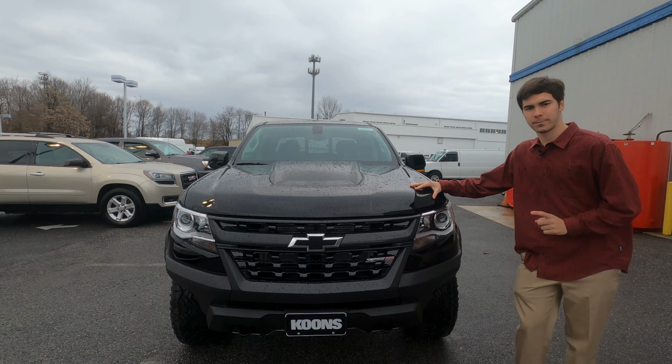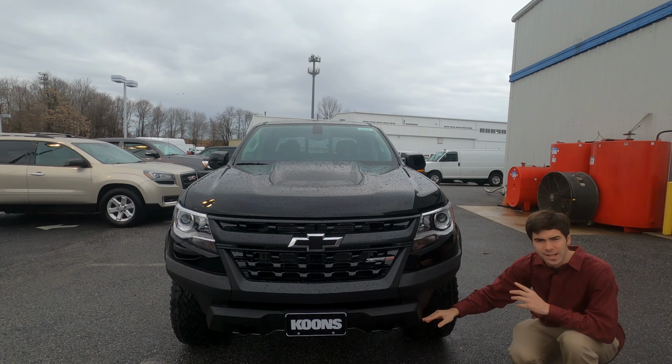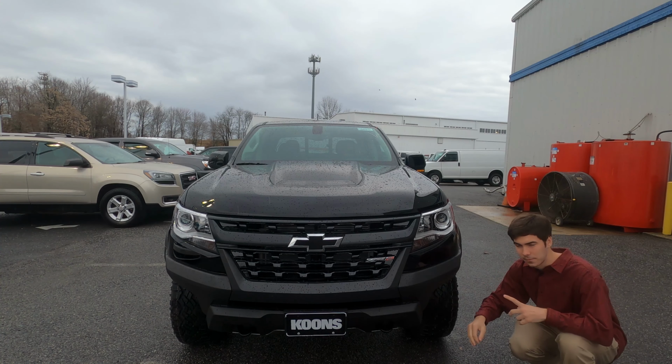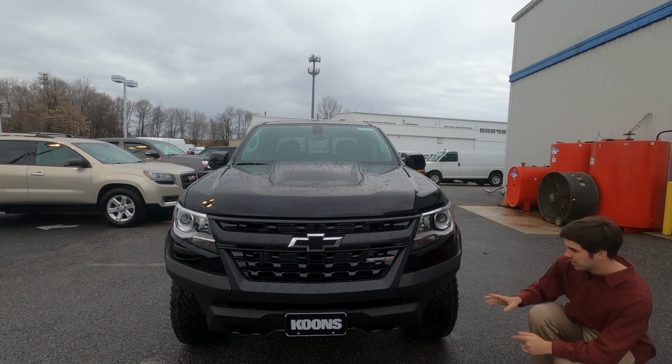Really the main story up here is the bumper. You have this really aggressive bumper, and Chevy really cut it down a lot and really angled it up, which increases the approach angle of this truck. So that means you're going to be able to go up steeper grades and obstacles without banging up your front bumper. They also made really deep cutouts for the wheels right here, so that is a very cool off-roading feature.